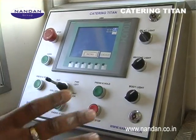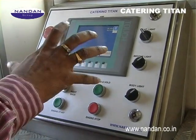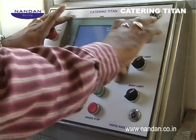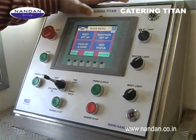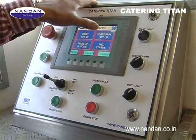The control system is entirely PLC based. Each individual has its own login so that the entire unit can be logged, showing what all operations take place. This is a Siemens based touchscreen. We have specially devised it along with the Siemens company. It consists of 4 basic menus: the body setup, the platform, pack up and home, and the hydraulic.